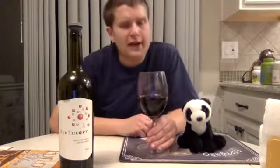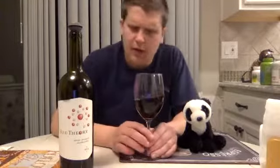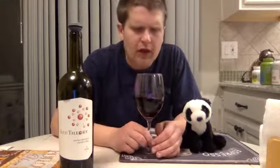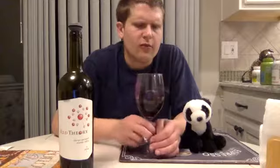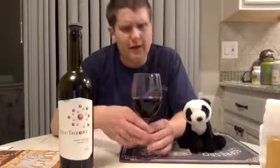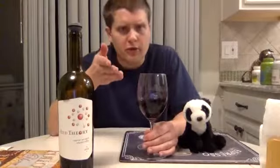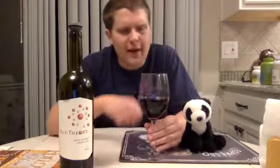Very smooth going down. Blackberry. A little bit of a cherry note in there. Smooth vanilla. Does have that tobacco. Very dry finish. So very fruit forward at the start, and now a very, very dry finish, really leaving me with that.